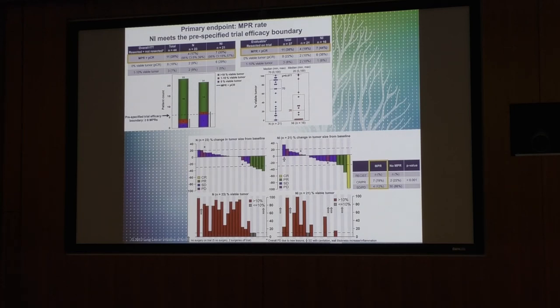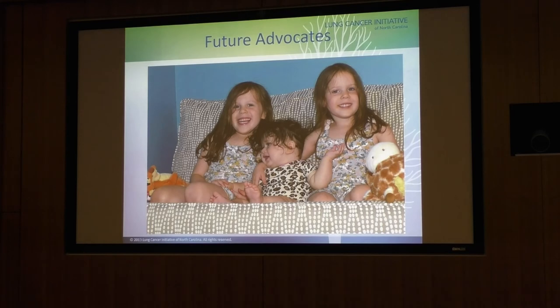And all of my talks, other than very sober ASCO talks, end with a cute kids picture. And here you have Betty, Dina, and the newest addition, Charlotte, who are being heavily pressured to either become cancer immunologists or at least advocates as they go.